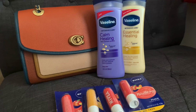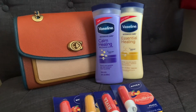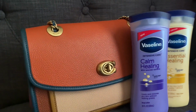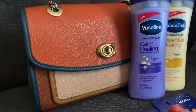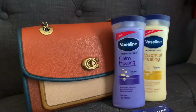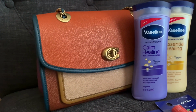However, I wanted to come with a very, very easy couponing deal. But first, today, the bag of the day is the Coach Parker in the color Malty. Actually, it's the color block Coach Parker. So if you want to know more about this bag, you can go back in my videos.